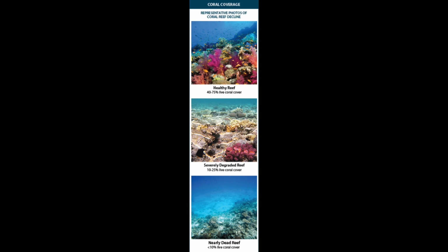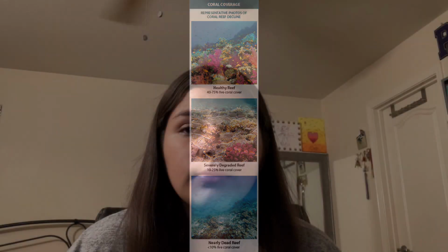In the second image, we notice that most of the corals are starting to disappear. Moving on to the last image, the whole area is very dead compared to the first image we had previously seen, and only about 10% or less of the coral reefs live. The human effect on coral reefs is killing the diverse ecosystem.